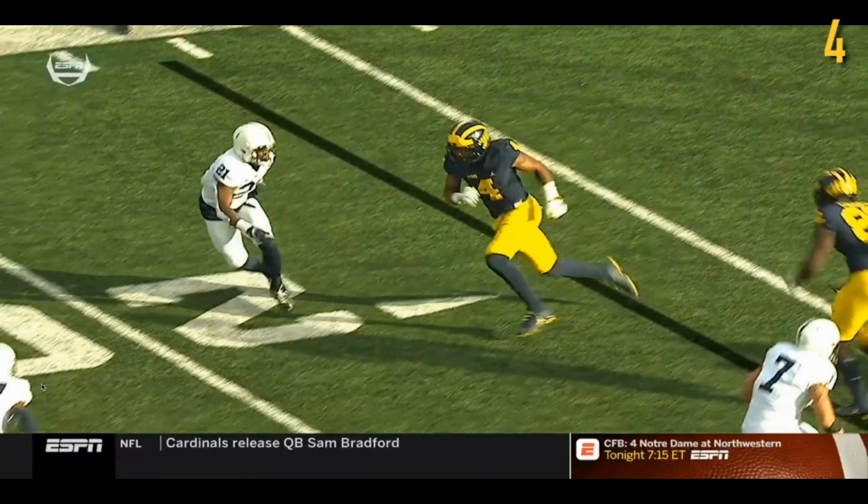So this route combo, this defensive back has to come up on Eubanks' little fake flat route, right? So it's not a traditional wheel.